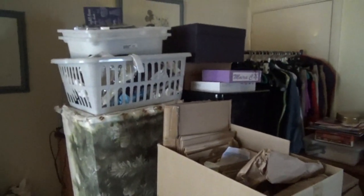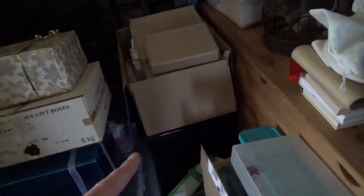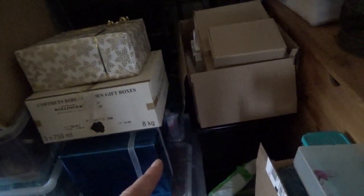By the way, all this stuff, if you've seen this room before, this is Christmas decorations. And this is all the stuff that's for sale on eBay. So what is left now? Well, that's still Christmas decorations, but eBay. I can hear my husband creeping up behind me. We're going to move the bed now.